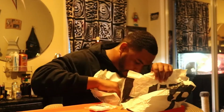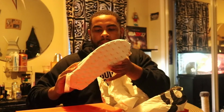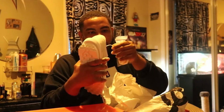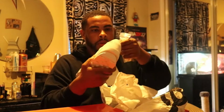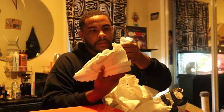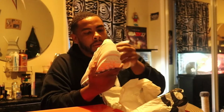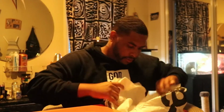It looks like I got an extra pair of laces in here as well. They gave me an extra pair of laces in case I didn't want, what is this? I believe this is satin laces. Yeah, this is satin laces with the gold tips on the ends. All right. Things look good. See the other shoe.